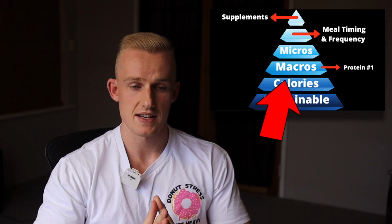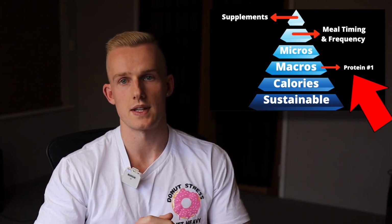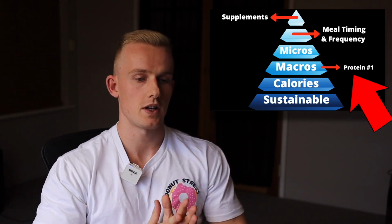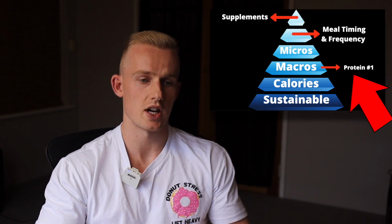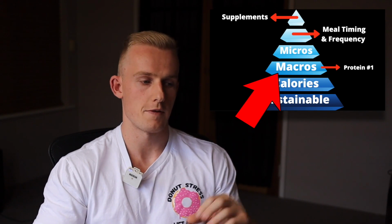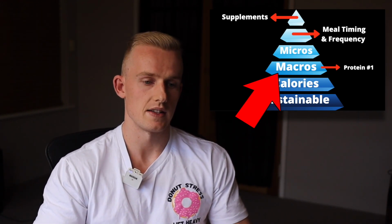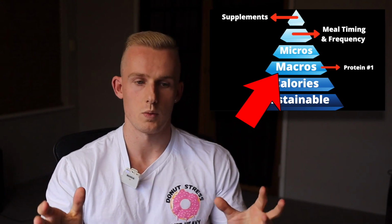If you can get your calories and your protein in the right spot, you'll make much better results than just your calories. After you've got your calories and your protein in check, the next one is macros. That's where you want to figure out, okay, I want X amount of carbs, X amount of fat, and then obviously X amount of protein. And this is super important, again, no matter what the goal is.